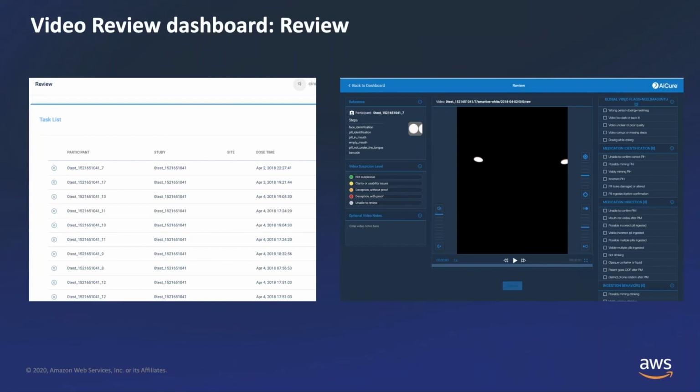On the right side, as you can see, we are also trying to capture metadata associated with the characteristics of a video and the behavior presented in the video, such as whether the video is clear or not, the quality of the video, or whether the patient is dosing while driving, something like that. The metadata around this is helpful for us to understand the behavior of the patients and help us to expand the capability of the platform as well.